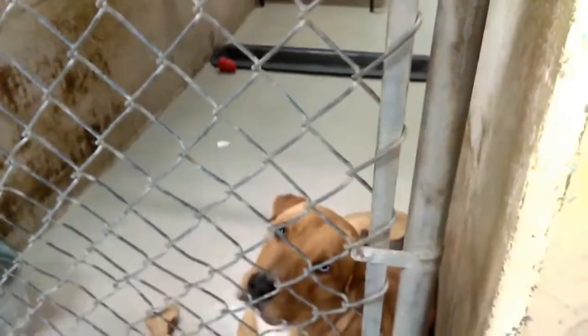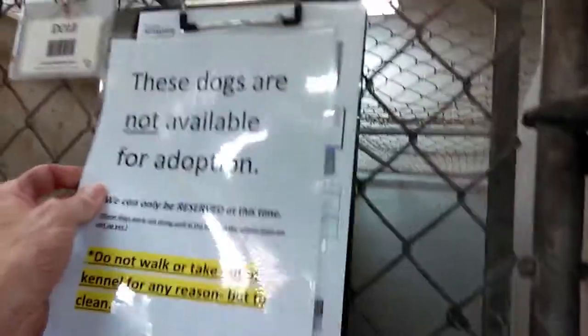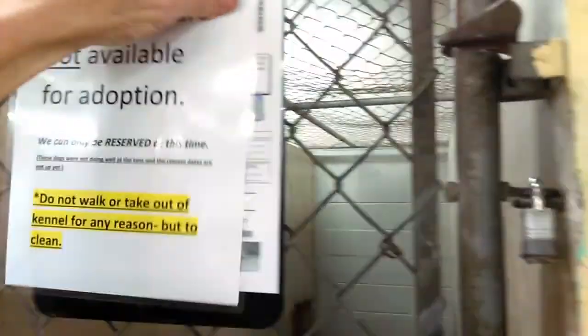Animal number A610818. Flicker. Good doggy, Flicker. A little bit of peanut butter for you. Flicker is not yet adoptable. A lot of them are not yet adoptable, actually. Just yet. Some of them are, though. A lot of them are, though.